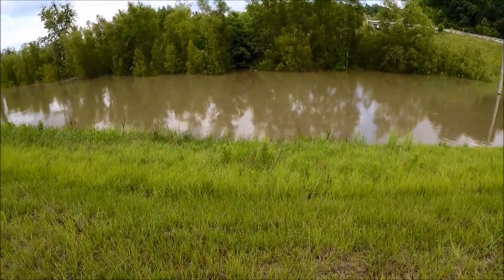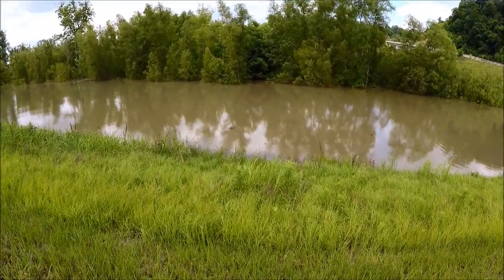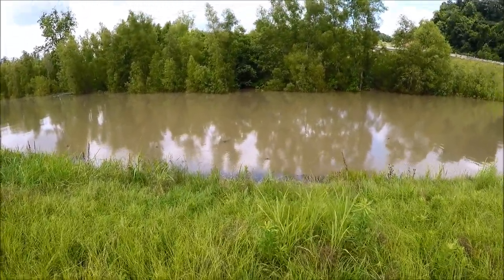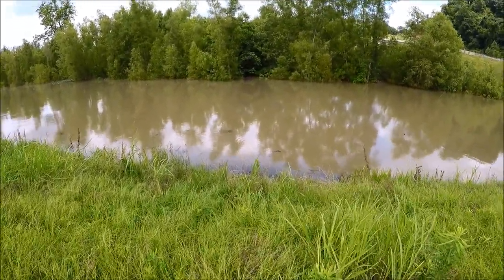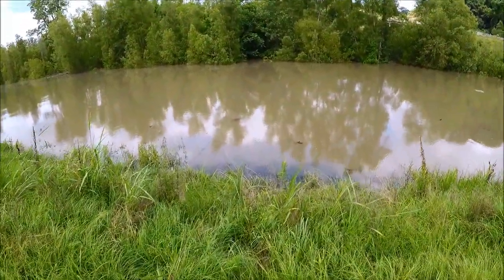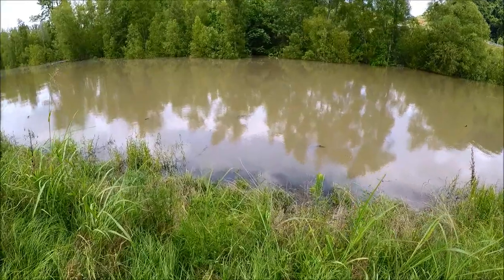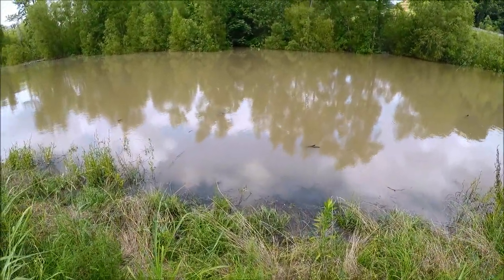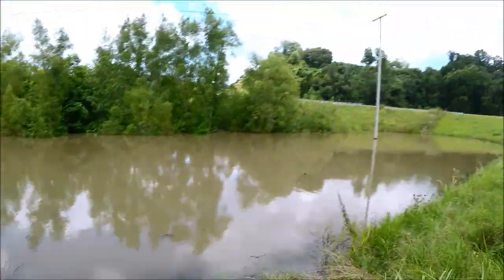Check it out. We're gonna walk down here. We're probably gonna spook what I'm gonna show you. But can you see it? Watch for the water to spook. He might not spook. You guys see that out there? I don't know if you see that, but that was a baby alligator.